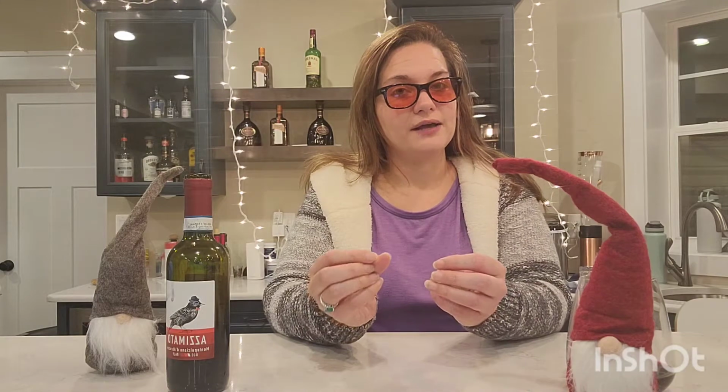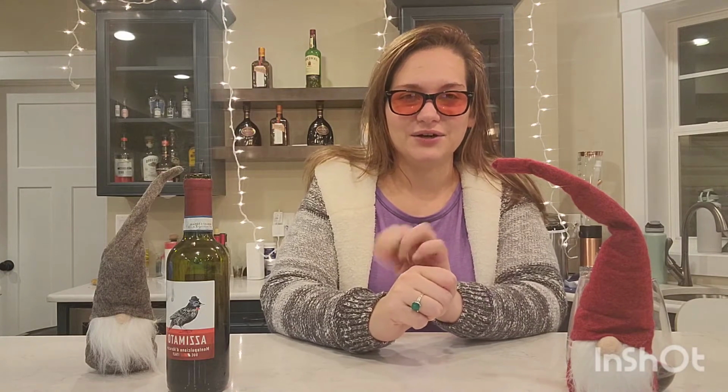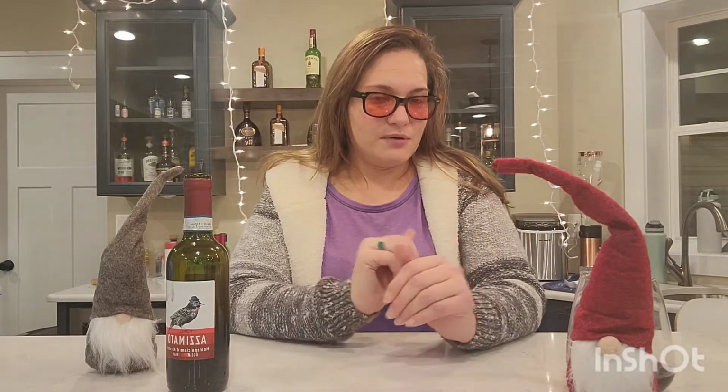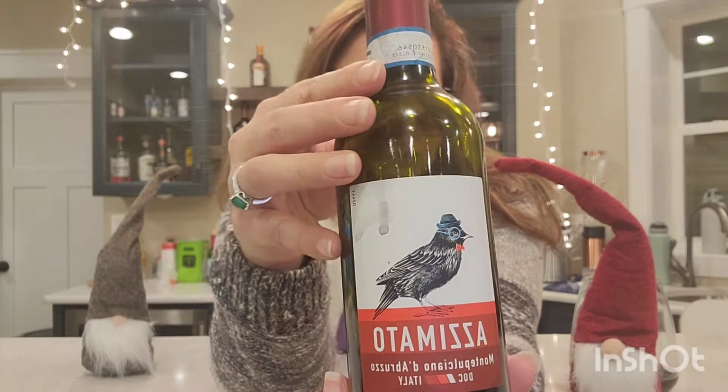The climate in this region is Mediterranean, so hot and dry. The area also boasts an average of 2,200 plus hours of sunlight a year, so perfect especially for red wine grape growing. Now, let's talk about what we're trying today, and then we're going to talk a little bit about what that means. So today we are having Azimato.